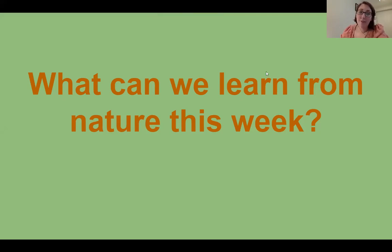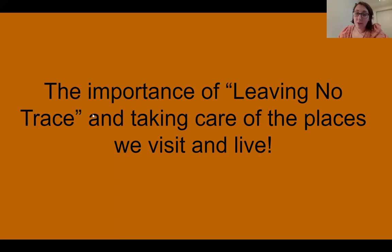So what can we learn from nature this week? The importance of leaving no trace and taking care of the places we visit. Great Smoky Mountains National Park is visited by so many people every year. It's important that when we visit places like that or any outdoor spaces that we leave only footprints and nothing else. Just memories. That's all we take with us, memories.